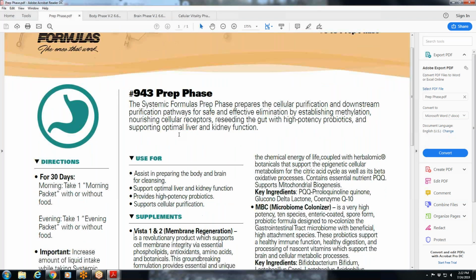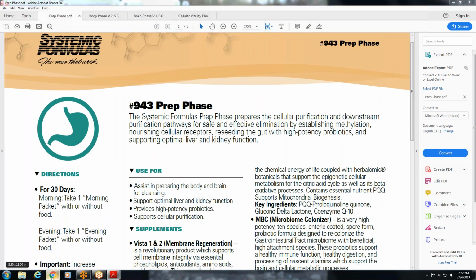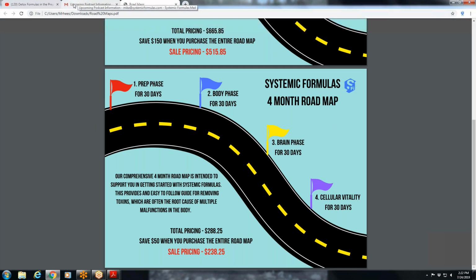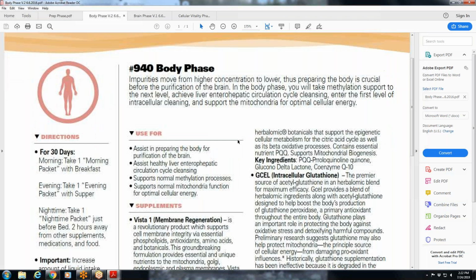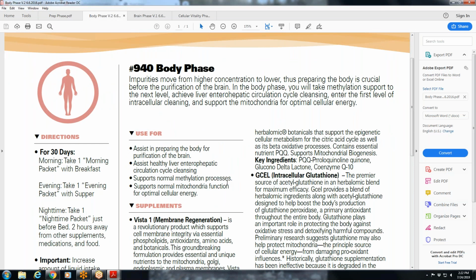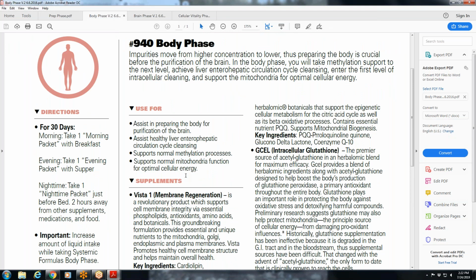All right. So I am going to move on from the prep phase to the next stage of our roadmap here, which is the body phase. We would do the body phase for 30 days following the prep phase. And the body phase is going to be the portion where we start to detoxify the body, essentially. So let's talk a little bit more about the body phase and what that entails and what goes into that. So here's some information on the body phase. And again, if you don't have these sheets, I'm happy to send them to you. So feel free to ask for those, or I'll get those out to you after the podcast.